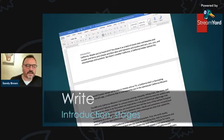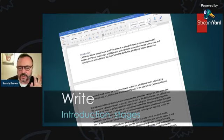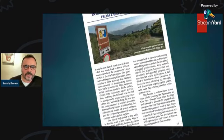Then it's time to write. This is the guidebook I'm writing right now. It's on the California Missions Trail. The introduction is the most important thing, and then descriptions of the stages. And the stages include not just walking descriptions, but also details about each of the towns. So I wrote this introduction.